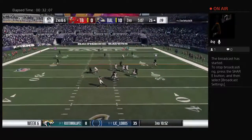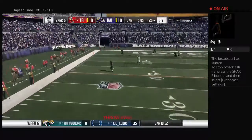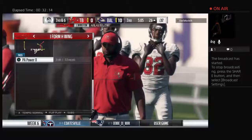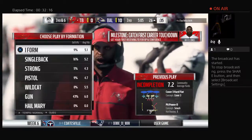Now a second down throw for Winston. Steps away to his left, and seeing nowhere to throw, he chucks this one away from harm. Incomplete. Now it's third down.